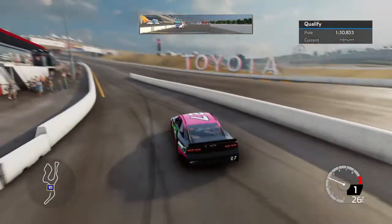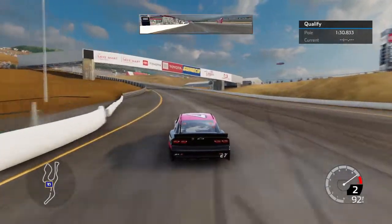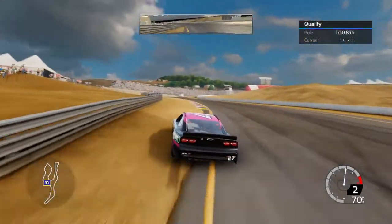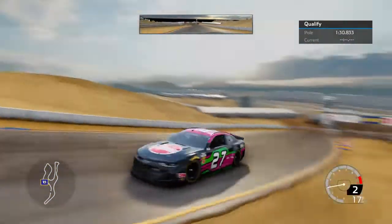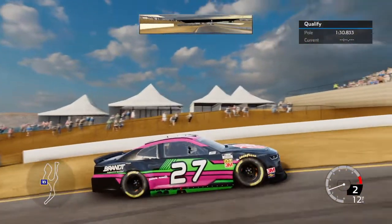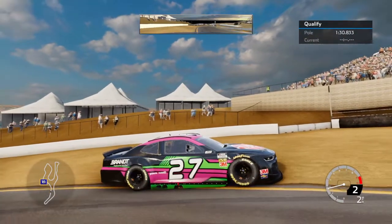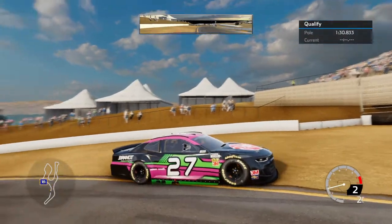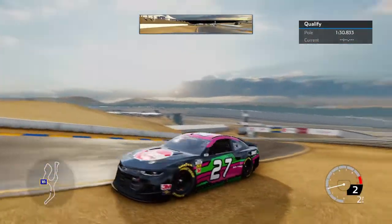Let's get somewhere where the walls don't mess it up. Okay, here we go. So here's the paint scheme for today's race. It was suggested by Racer Kid number 9. He said to do Ross Chastain's Melon Man car. He ran this in the 77, so I tried my best to recreate it.